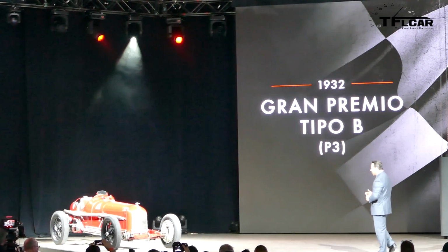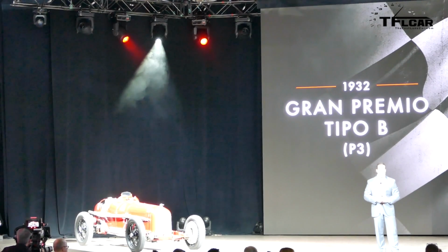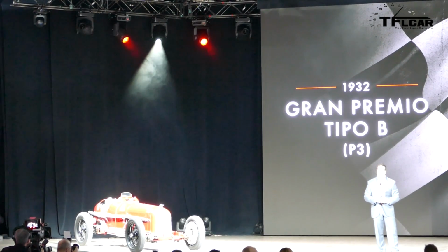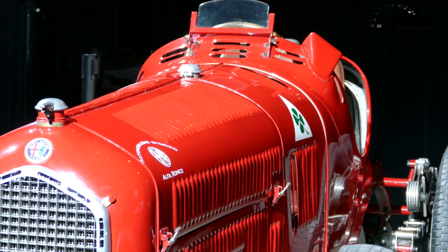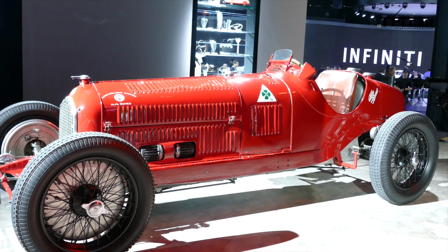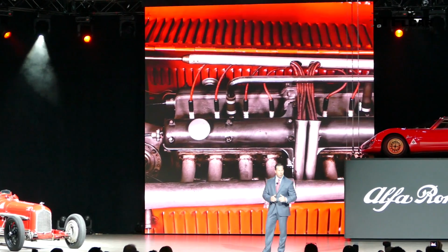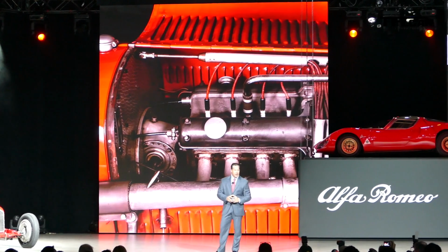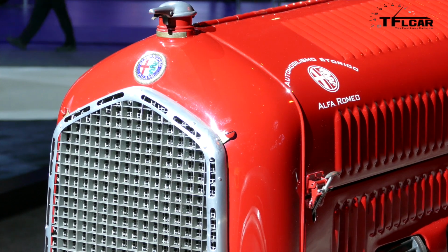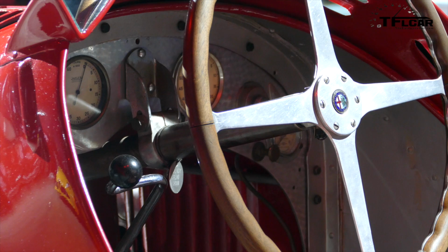The P3, under the direction of Enzo Ferrari, dominated European Grand Prix racing, taking 46 checkered flags between 1932 and 1935. The P3 featured a double supercharged inline 8-cylinder 215 horsepower engine, and despite having a cast iron block, the vehicle only weighed 1,529 pounds. Top speed, remember this was 1932, was 145 miles per hour, and there was nothing like it at the time.